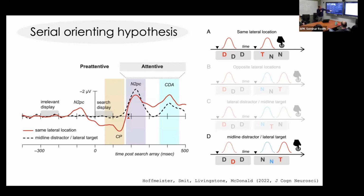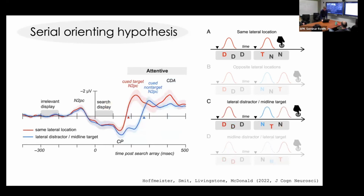But we've isolated it so we don't see any selection of midline distractor or midline cued non-target. So we still get a nice isolated N2PC, flat line here, and then we get the N2PC, and it happens in the exact same time. Okay, it's not delayed at all. So that is interesting because there's no evidence that an invalid misdirection of attention causes you to find the target any later than you otherwise would.